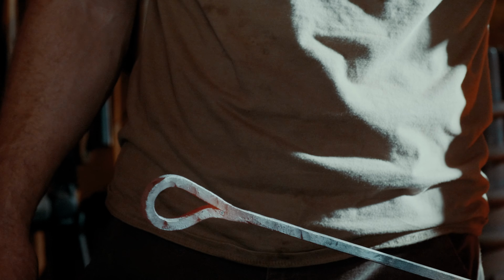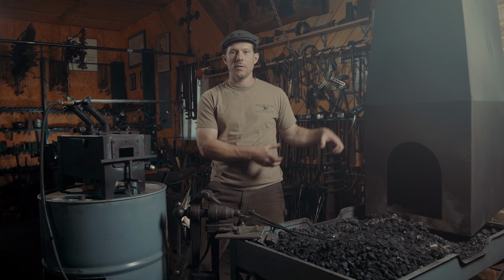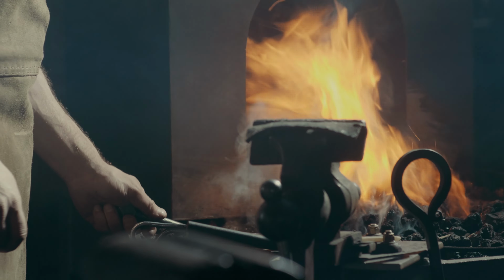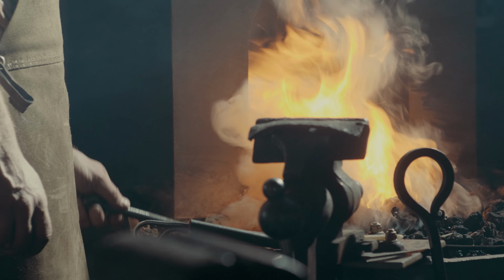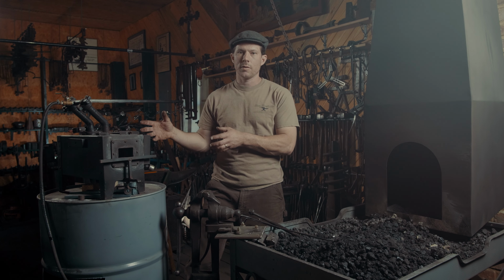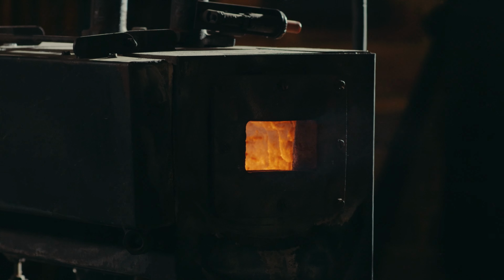One of the reasons that you can get a fire much hotter in a coal forge is because you're using forced air. You're actually blowing oxygen up through the bottom of the coal. It's feeding all that oxygen in, so you can get your temperatures really hot. Where a gas forge is just burning oxygen from the environment around it.